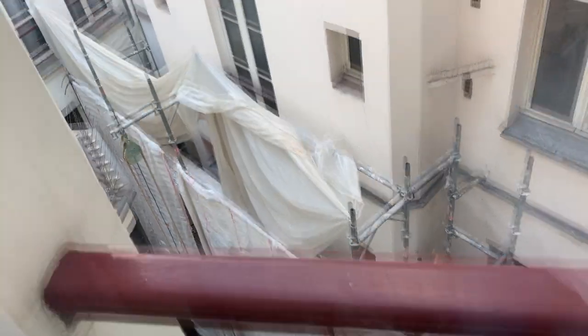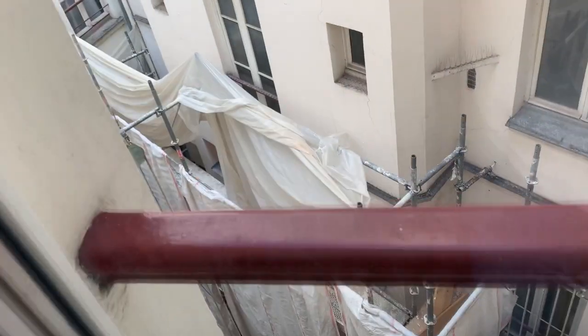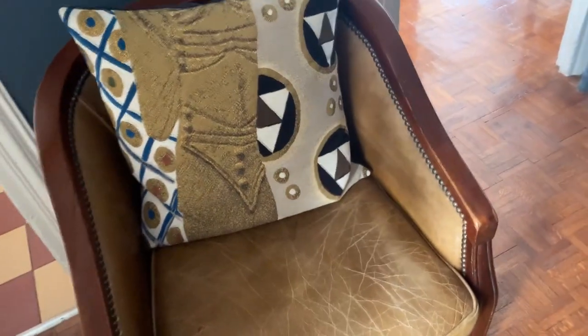Our view, there's not much of one. It's just a courtyard, they're doing construction, so there might be some drilling noises, and if there are, I'm sorry about that. Then this is basically just a seating area here. There's a couple of chairs, a picture on the wall, heater, this little side table, and a mirror.